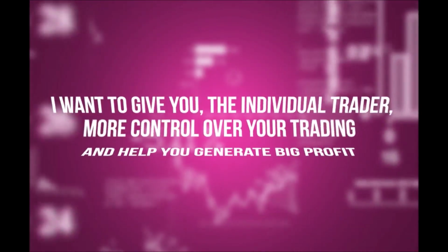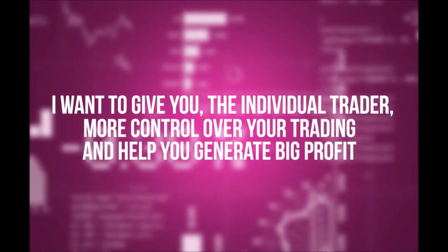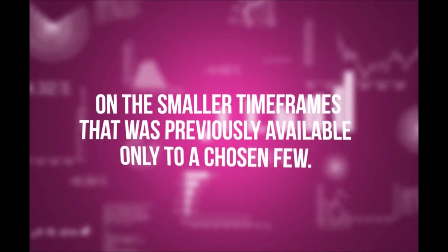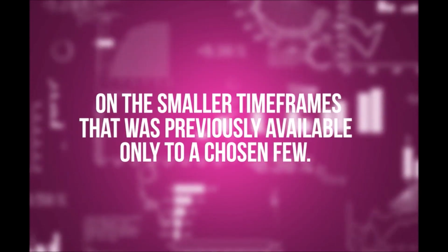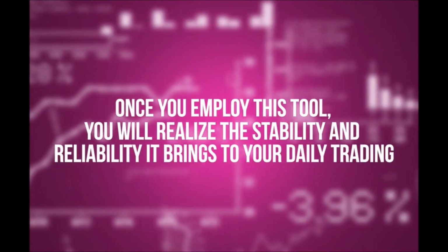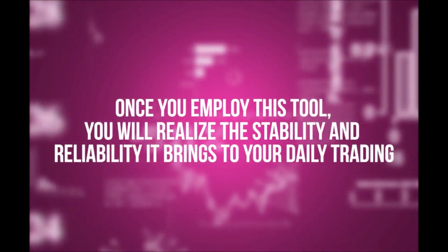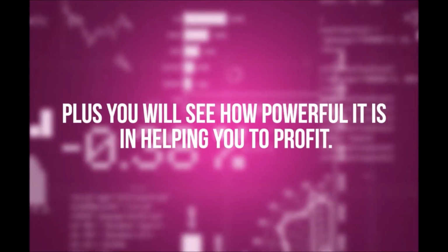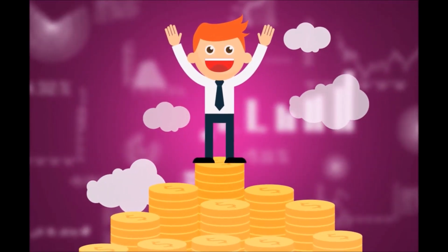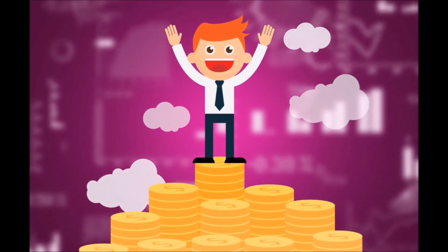But I want to give you, the individual trader, more control over your trading and help you generate big profit on the smaller time frames that was previously available only to a chosen few. Once you employ this tool, you will realize the stability and reliability it brings to your daily trading. Plus, you will see how powerful it is in helping you to profit. Soon, you will be able to increase your lot size and start trading like the big Forex players.